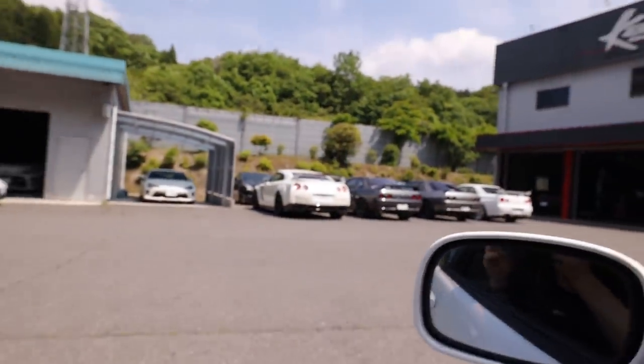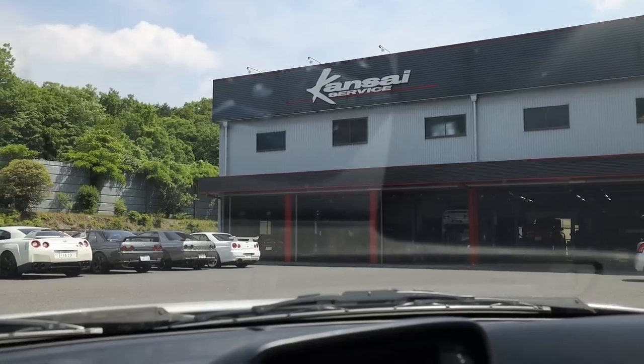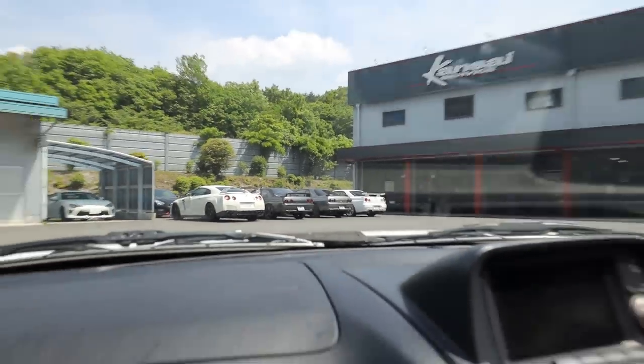Look at how many GTRs are there. Dude, how many GTRs are there? I see tons. Amazing. Dude, I didn't know Kansai Service was this big. And it's pretty big. All right, we're gonna head inside and see how much we can actually get of this.